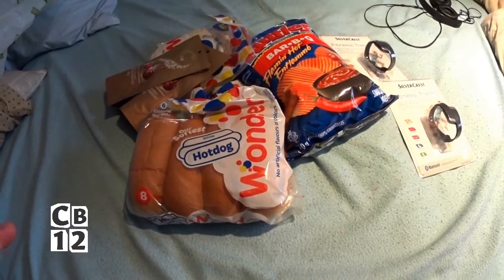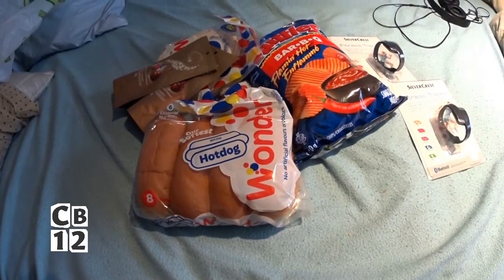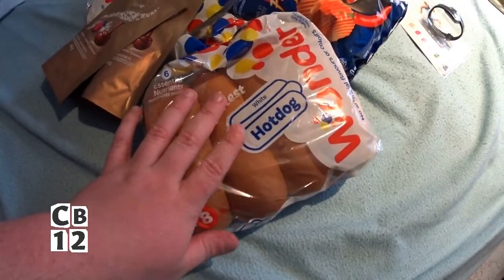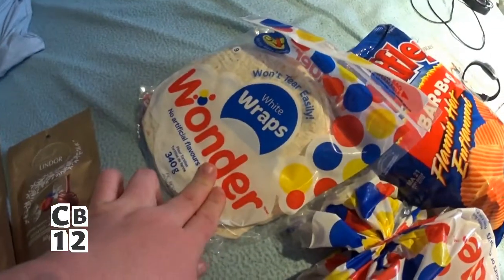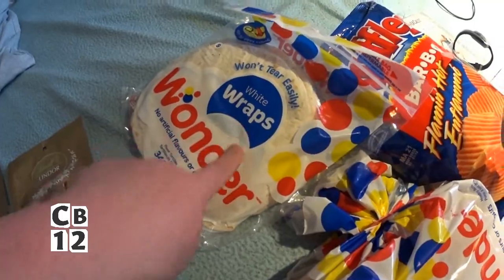April 2nd, it is Tuesday, and I just came back from the Dollarama, so now I'm going to show you guys what I got at the Dollarama, so check it out. This is all that I got from the Dollarama, and believe it or not, this was about $25. I couldn't believe it. This is from the dollar store. So first of all, we got some Dempster's hot dog buns, some Lindor chocolate, and some Wonder White Wraps.